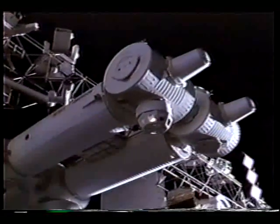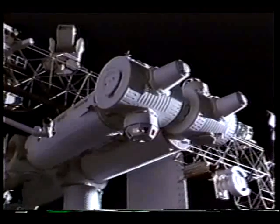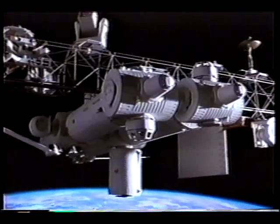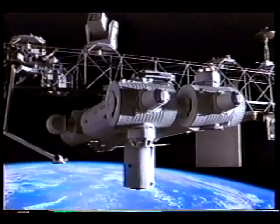International cooperation, scientific breakthroughs, new benefits. Space Station Freedom, building tomorrow, today.